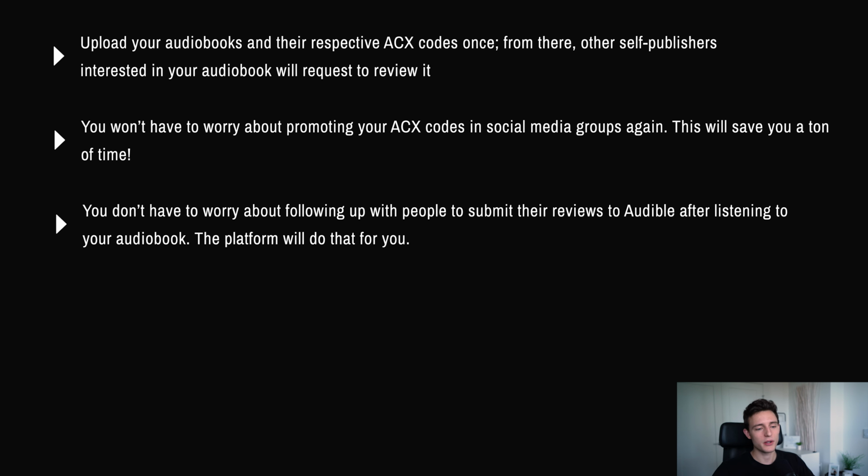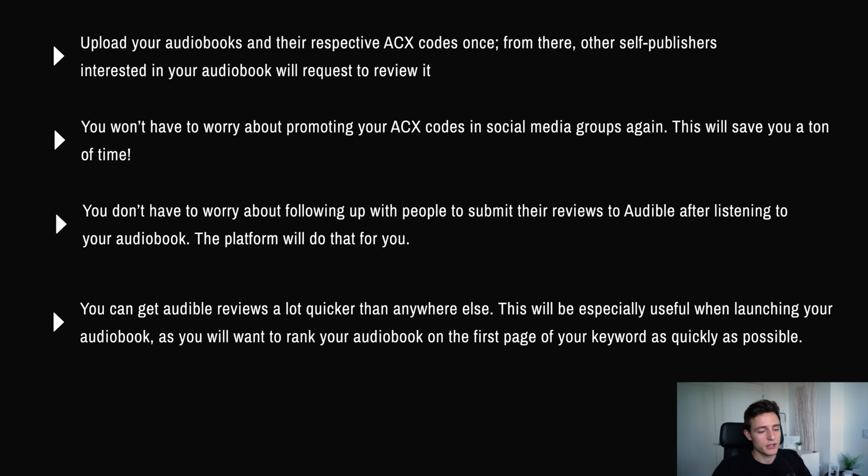And you don't have to worry about following up with people to submit the reviews to Audible after listening to your audiobook. The platform just does it for you. So it's all nice and automated. And you can get Audible reviews a lot quicker than anywhere else. Okay, there's no other platform right now that is doing this as simple and as easy as Bookbite is, in my opinion.